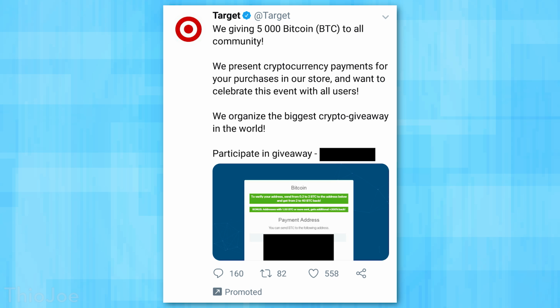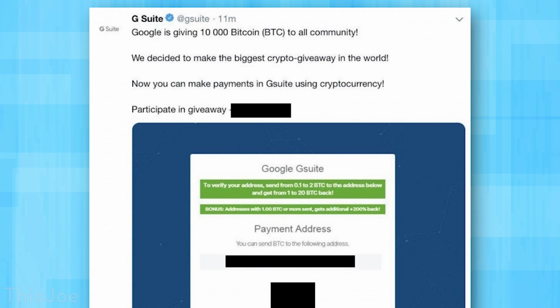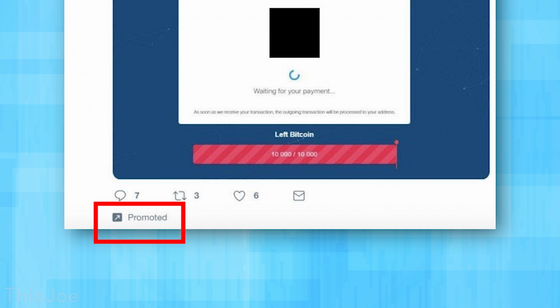They sent out a fake tweet with a giveaway, and then on top of that, the scammers promoted that tweet. They paid to promote that fake Target tweet to everyone, and it was actually from the Target account, so people probably believed it. And not only that, the same exact thing happened to the official G Suite account from Google. They tweeted out, hey, we're doing a giveaway, and then promoted it so even more people saw it. So needless to say, if you ever see a giveaway of some sort of cryptocurrency on the internet, be extremely skeptical.